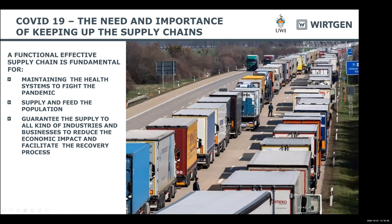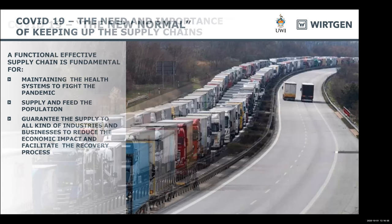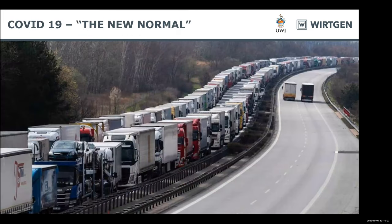So trucks are playing a hugely important role, and this is also a new normal. We will see much more traffic of trucks on our roads, and this is an eerie picture from a German highway where we see no cars, but lots of trucks. And that's a big challenge for our concessionaires, because in the concessions, it is the light vehicles that are actually paying the big tolls and actually subsidizing the truck traffic. So that's going to be a future challenge.